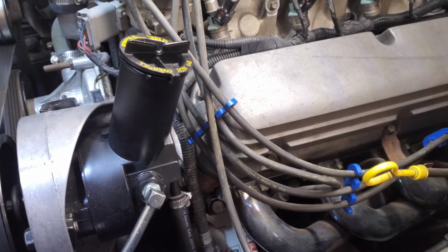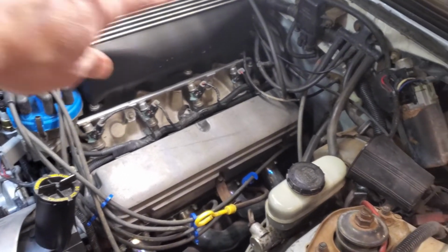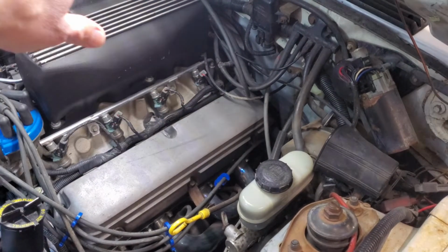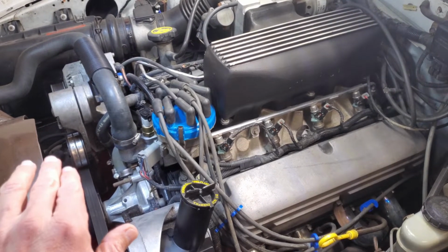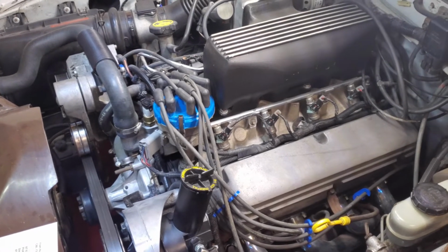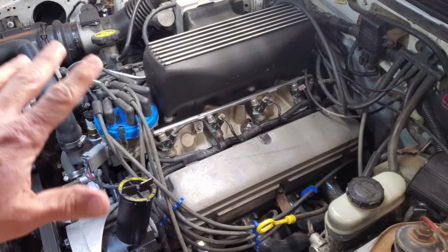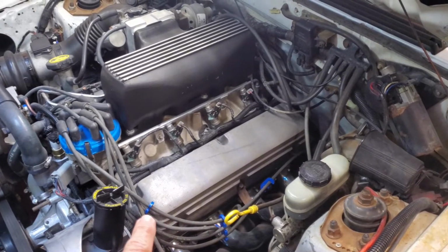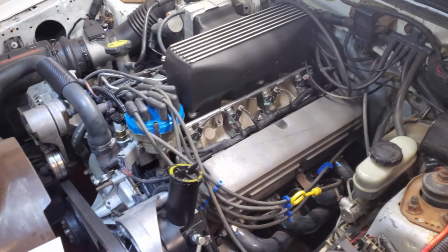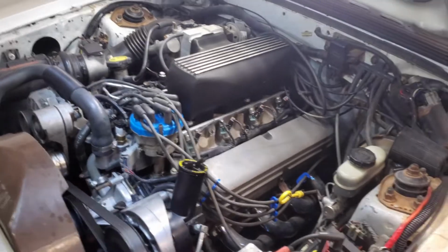From there, we are feeding GT40P cylinder heads. With these heads, you will know that there is no air injection system on the back of it, so all that is gone, which also negates the need for the smog pump. This thing actually passed emissions better without the smog pump and the GT40P heads when I was still in Salt Lake. On top of those heads, or valves I should say, you will find some 1.71 roller rockers.